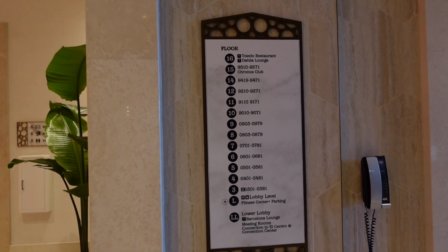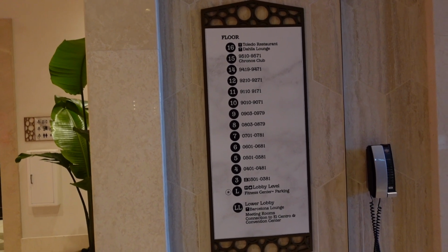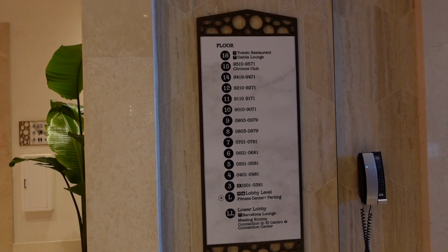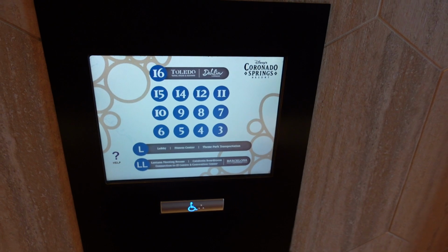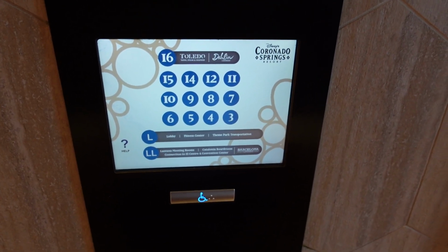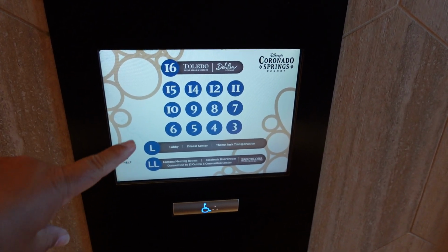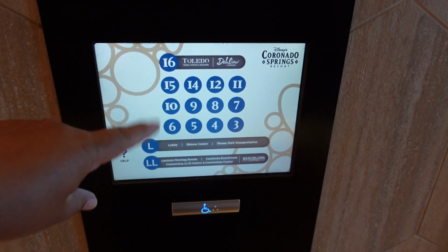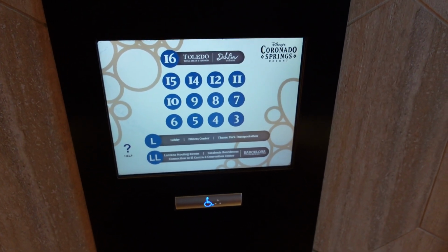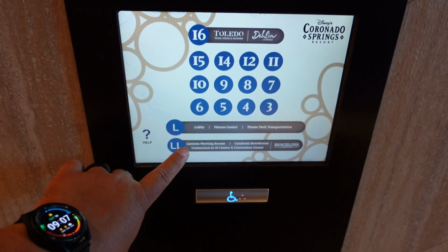So as you can see from this little chart here, the Grand Destino Tower actually has 16 floors, with the 15th floor being where the Chronos Club is located. So one cool thing about the Grand Destino Tower is these elevators, instead of the typical up and down touchpad, you will see this digital touchpad that's going to have numbers on it, and 15 is going to be at the club level where we're going to head to in a little bit once our room is ready. But you just touch what you want, and then the elevator will tell you which elevator to go to.